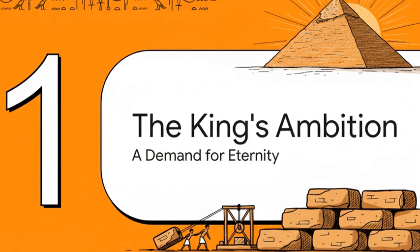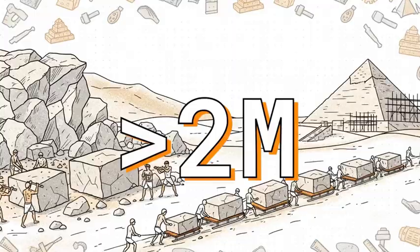And look, he didn't just want a tomb. No, he demanded something that would literally scream his power and his godlike status for all time. He wanted eternity, carved out of stone. And the scale of that ambition? It's mind-boggling. We're talking about a structure made of an estimated 2.3 million individual blocks of stone. And every single one had to be cut, moved, and then placed with almost perfect precision.